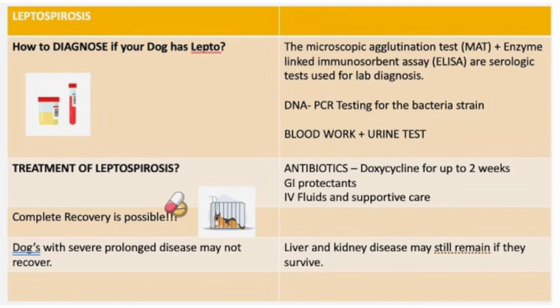But if your dog is also having those other signs of respiratory issues, or they're really sick, having kidney disease or liver disease, your dog will most likely be hospitalized on IV fluids and other antibiotics to get them through this. And the good news is a lot of dogs have completely recovered from leptospirosis. But in some sad cases, the prognosis can be poor if it's not caught early.